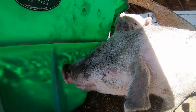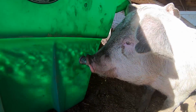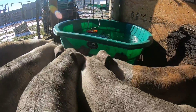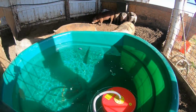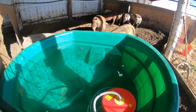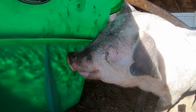With the nipples well below the surface as well, even if a light ice forms across the top, the nipples will still remain open and flowing, just like the pigs like it. A quick and easy project that will hopefully save time and effort farther down the road. We'll have to fill it daily, but there's no risk of broken water lines. And as long as the power stays on, the tank will stay open, and the pigs will stay happy.